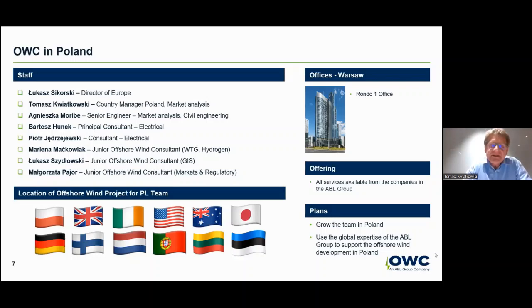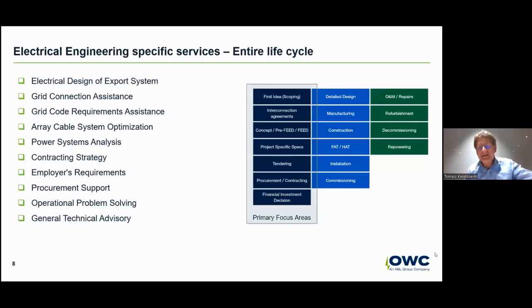From the electrical perspective, our services, as you can see on the slide, span from the very early analysis stage of potential electrical concepts through pre-FEED and FEED to procurement. This is what we do on one of the projects right now, through to support in the final design of the electrical solution, be it inter-array cables, power evacuation cables or offshore substations, etc. So this is what we do in terms of electrical.